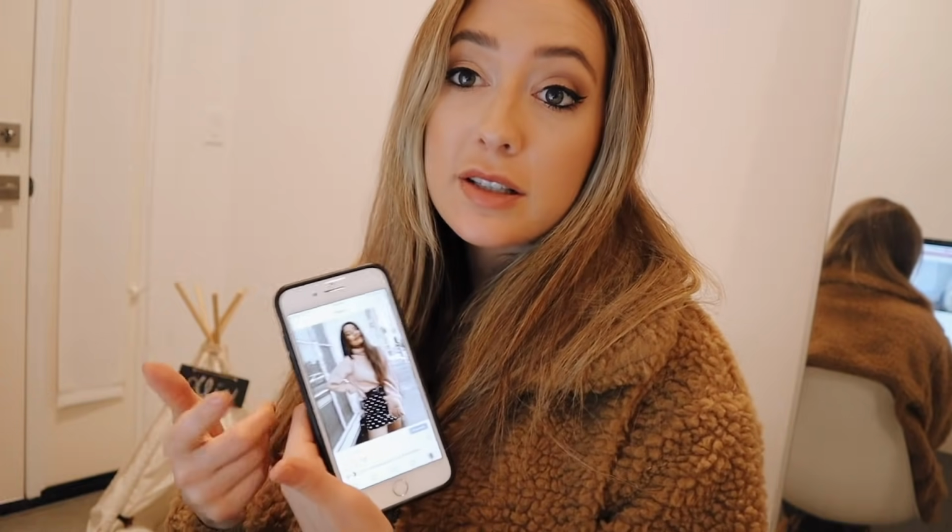but I try to link similar pieces for you guys just in case something sells out, or other pink sweaters that I've been loving or chunky sweaters, or if things come in other colors like this sweater does. And that's just an easy way for you guys to shop my posts, because otherwise I'd be answering so many comments all day about where every single piece is from.